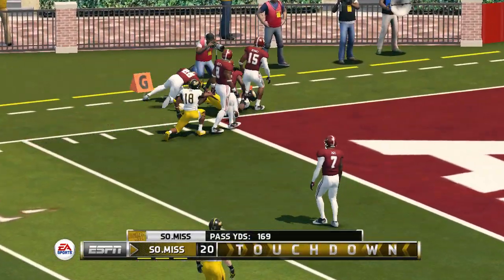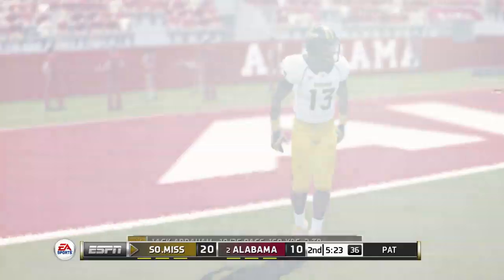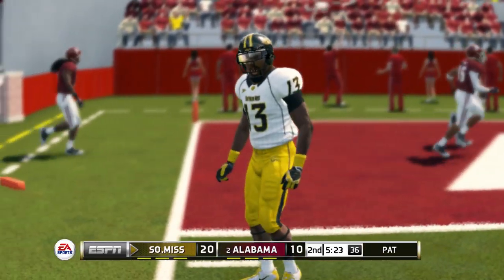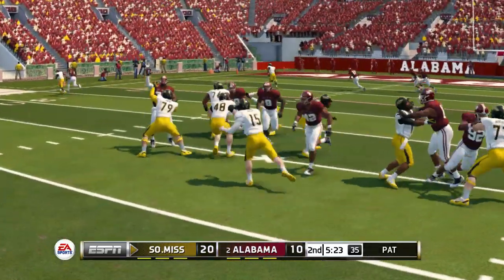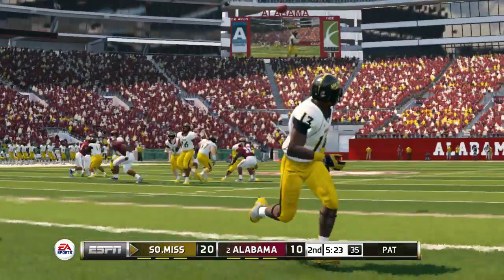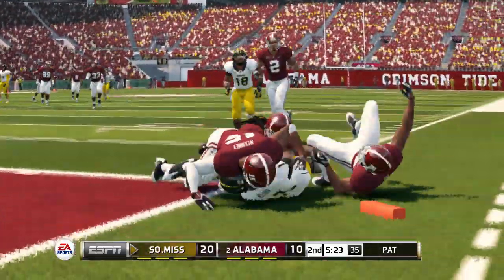Let's go. Let's go. Excellent play here by the quarterback, making the proper reads and finding his playmaker for the score. They got great concentration from everyone to connect on that flag pattern.